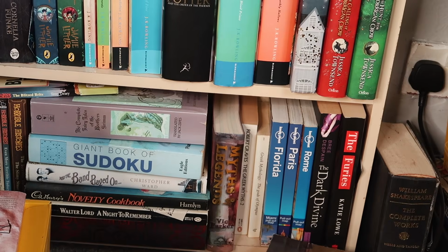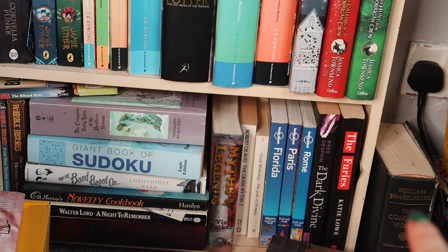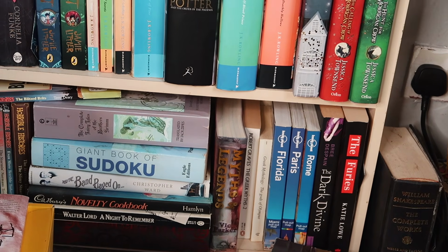And then down here in that real dusty corner we have the complete works of Shakespeare, and this, yeah, this really is crap corner.